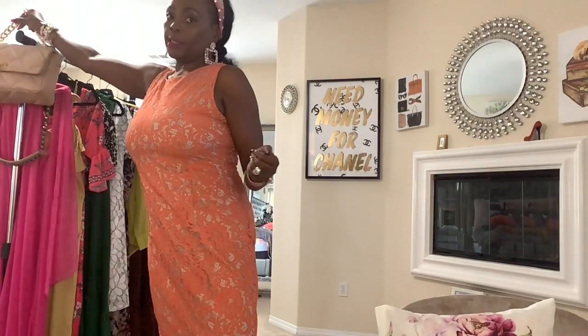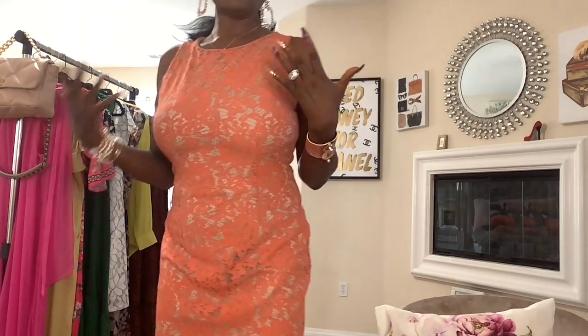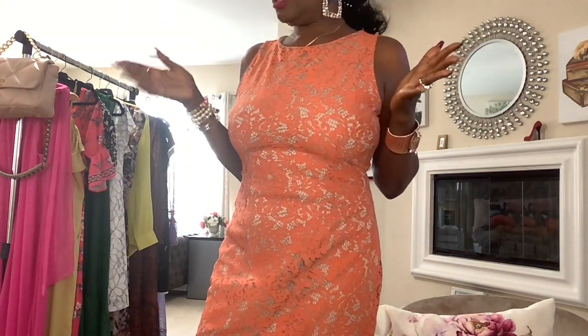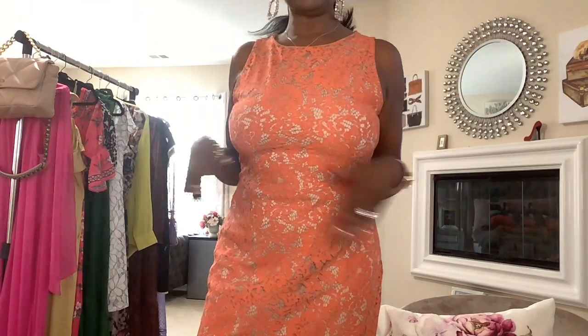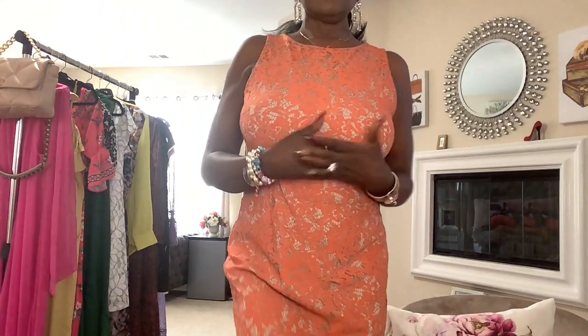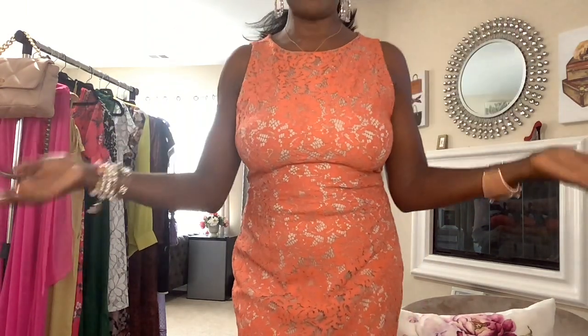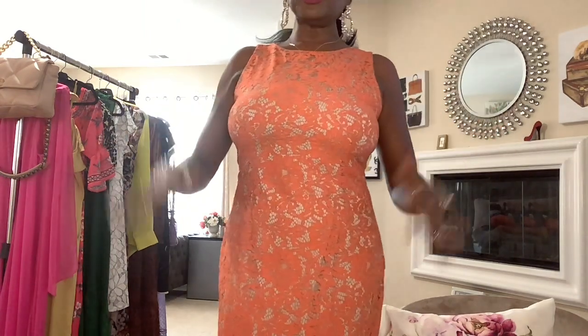You can literally get some brand name shoes from your local stores like T.J. Maxx, Marshalls, Burlington, Ross. Zara and H&M, not even, because they carry just their own brand. But Burlington, T.J. Maxx, Marshalls, and Ross, you can get designer or brand name items for next to nothing, and you'll still look fabulous, bougie on a budget, guys.